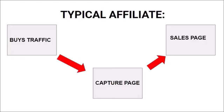What a typical affiliate does with their solo ad traffic is they buy their traffic and they send it to a capture page, because they've realized that they need to build a list and they need to follow up, because most people are not going to buy on day one. And then from the capture page, they send it to a sales page. And you might be thinking, well, that's good, Ben, right? You're building your list. Isn't that what you're supposed to do?